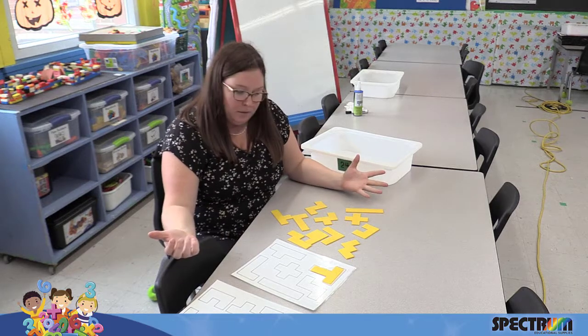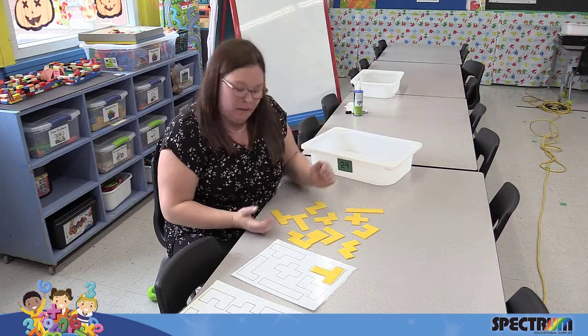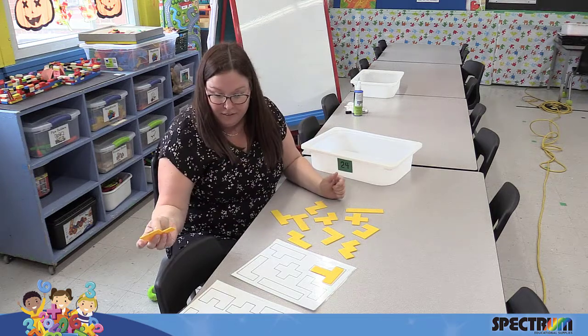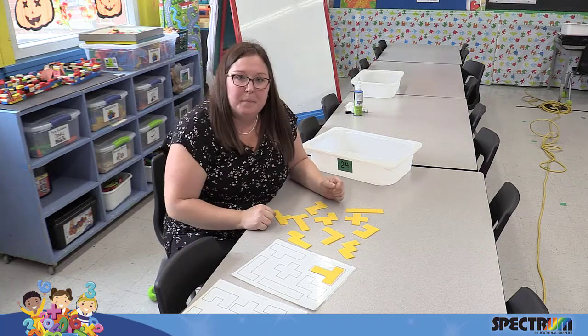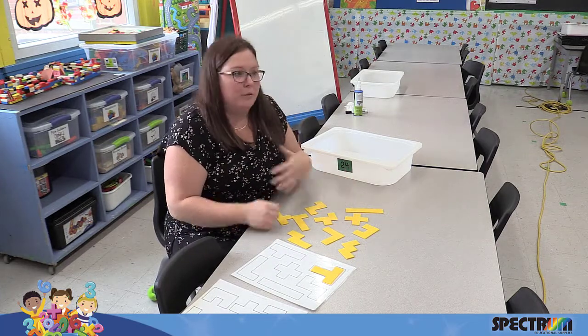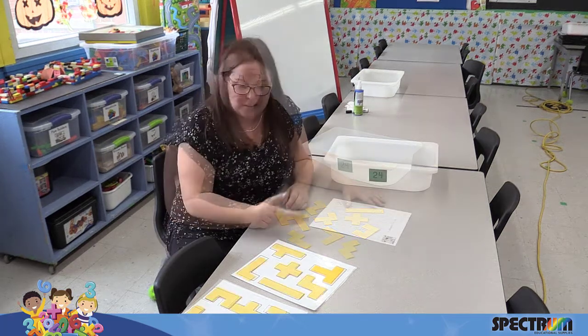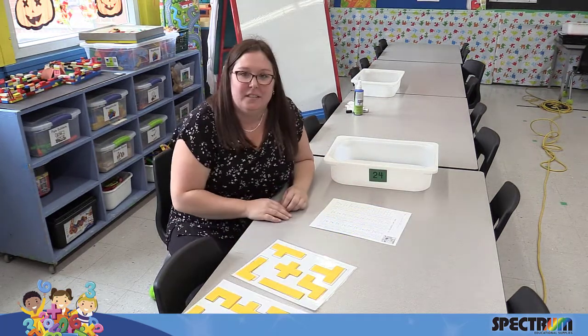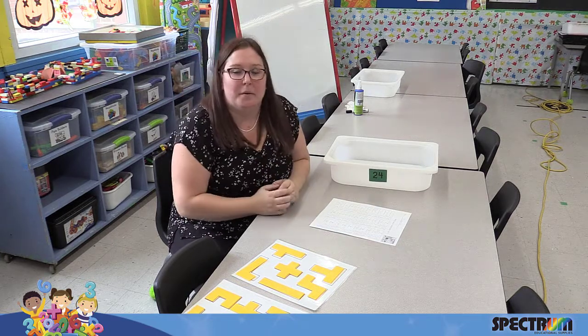It's really getting them to get started on something, using what they know, what experiences they've had before. Most of these manipulatives they've used in the classroom in other contexts, so they know how to use them. When the child has finished their activity, it's expected for them to just wait for me to come around.